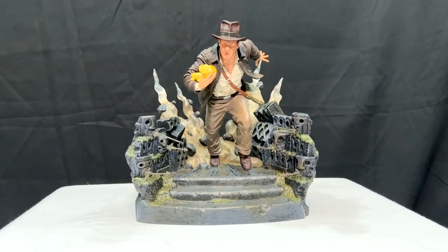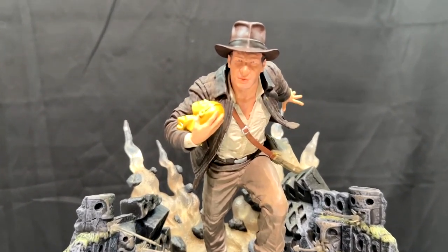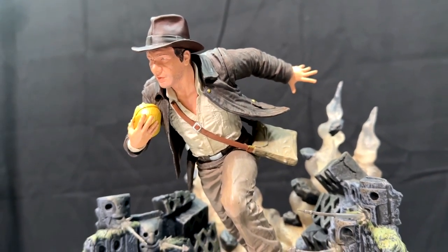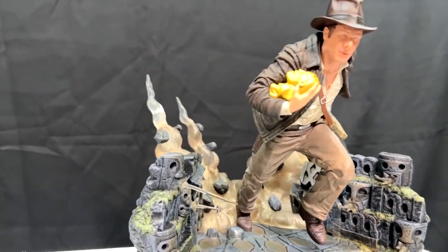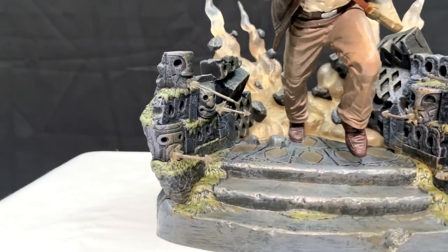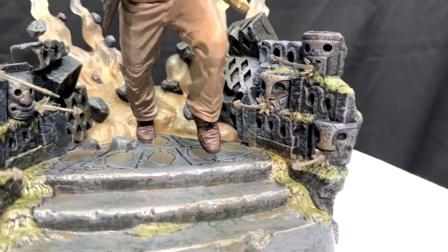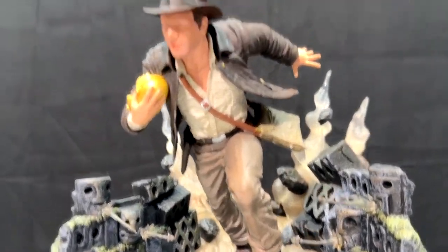So this is a PVC piece, and you'll notice here, I don't really think the likeness is all that good of Harrison Ford, but the action pose is amazing and the details in it. Now, this is high quality PVC. It stands about 10 inches tall. It's very big, it's very heavy, and it's got a lot of details. I mean, look at those faces on the walls that are blowing the arrows out as he runs past them, and the moss on the steps, and the various weathering and things like that on there.